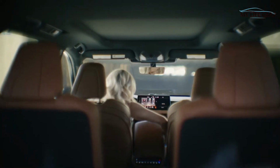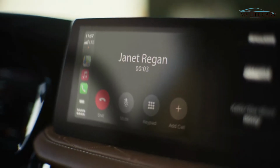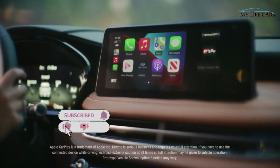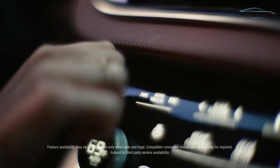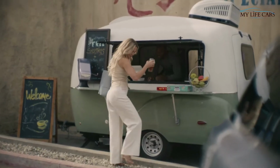There's a whole suite of connectivity at your fingertips. Like a 12.3-inch infotainment display, wireless Apple CarPlay, and last but not least, play your favorite music on our amazing Bose sound system. Thanks again, Kate. Good luck and have fun.